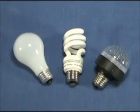But how efficient are these new bulbs? We at Comparison.avi have decided to figure it out by examining 3 different bulbs: a standard 60-watt incandescent, a compact fluorescent 60-watt equivalent, and an LED light bulb.